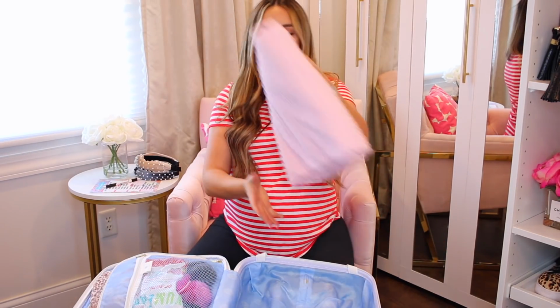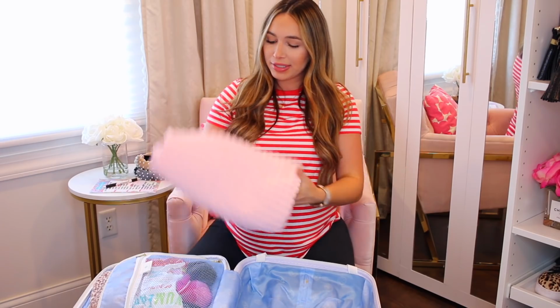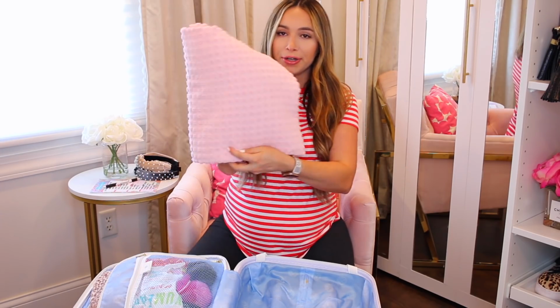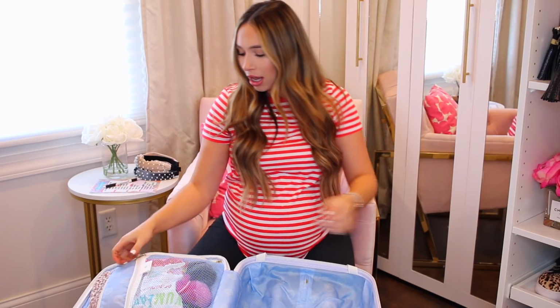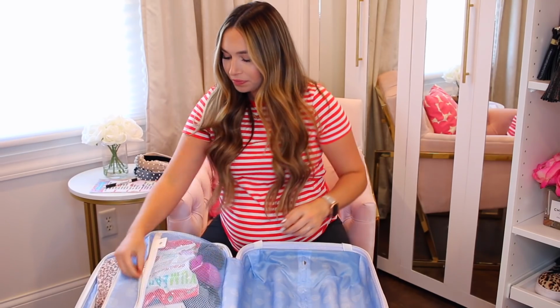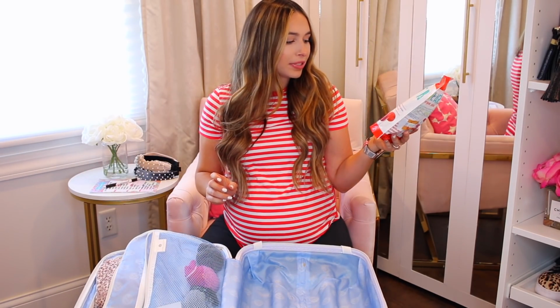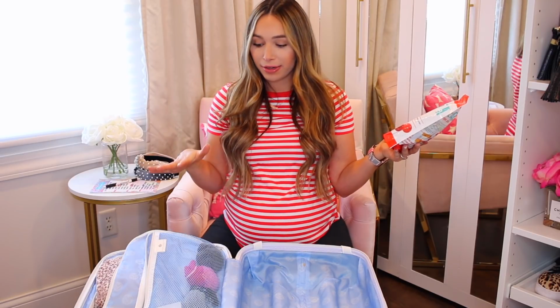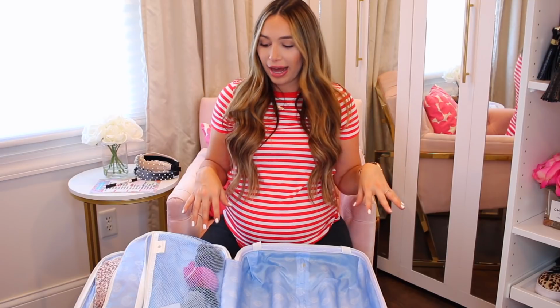And then everybody says you need a bath towel because the towels at the hospital are apparently horrible and small, and everyone says they're freezing, so I have a big huge bath towel. I feel like all of our towels are huge. And then in this flap pocket, I have a bunch of suckers. A lot of people say for being in labor when you can't have any food, suckers are something you can bring with you, and they will let you have that.